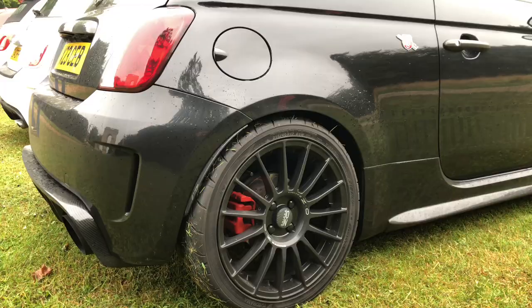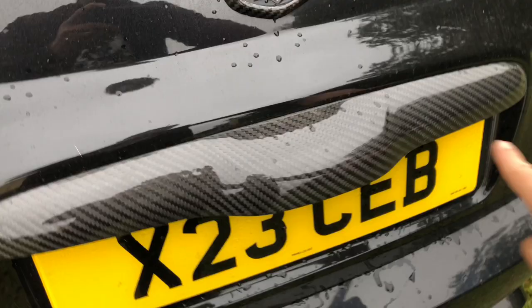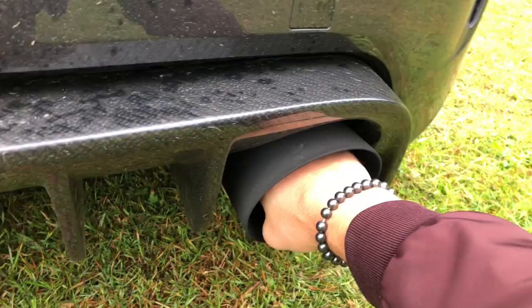Look at the carbon. He hasn't done the wing mirrors. Chris, you need to do your wing mirrors. But he has got the carbon badge, so I want this on mine. Beautiful carbon on the back. Removed his rear wiper. And look at the size of these. Fist test? Yeah, that wins the fist test.